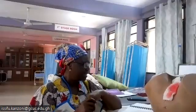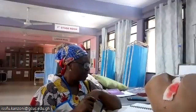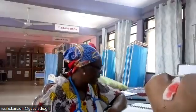And the fourth degree will go further, which will affect all the bodies that we have, and also the inner sphincter, even deeper. And so with the third and fourth, they normally suture at the theater. For the first and second, we normally would do it at the facility, even if it was the first degree or second degree tear, they will still send all of them to the theater.